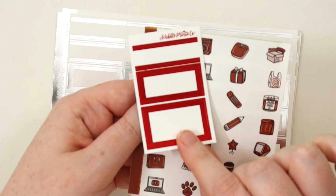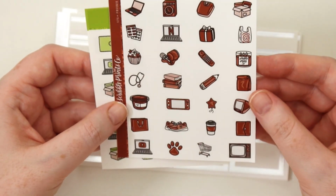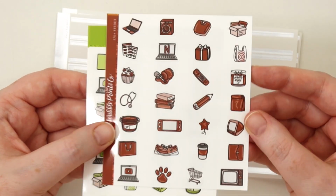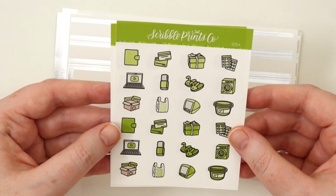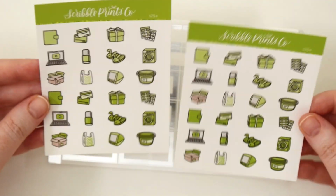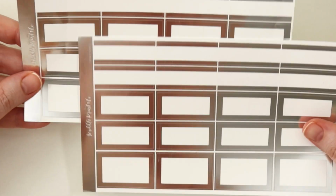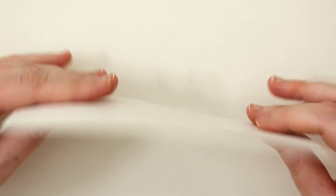Then we have a cute little red glitter box freebie. We have some 75 plus. So we have this really fun sort of dirty terracotta kind of look, burnt sienna maybe. Also, I just have to know all of the crazy color names. And then I have 2 of this sort of more limey green. And then I got 2 sets of the matte shiny silver boxes, because I bought a lot.